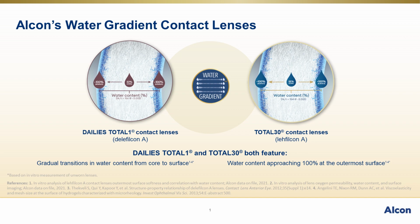On the right, it looks similar. Again, the water content in the core is different. It's 55% with Total30, but does increase, approaching 100%. So what they have in common is that gradient, that transition from a constant water content in the core of the lens, which then gradually increases over a few microns on the front and on the back, completely around the lens, to a higher water content.